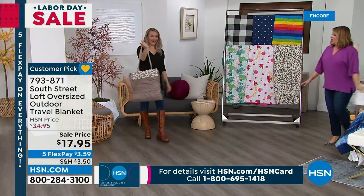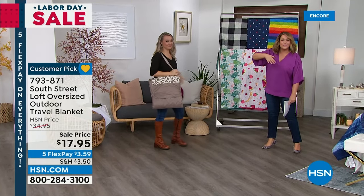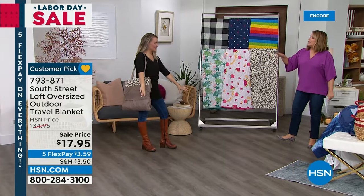I love that the straps are attached, can I just say? Because I'd lose the straps. Look! Isn't that great? It's like a blanket you get to wear, you guys. And I love that they threw in the little detail of the pockets. So if it's just you and you've got the kids, you've got the dog, you can put your essentials in there. Ice chest, et cetera.